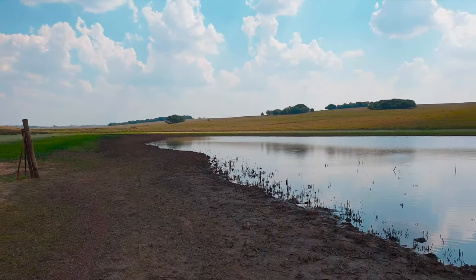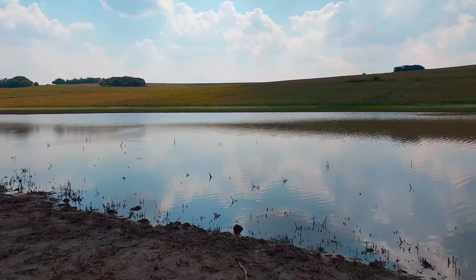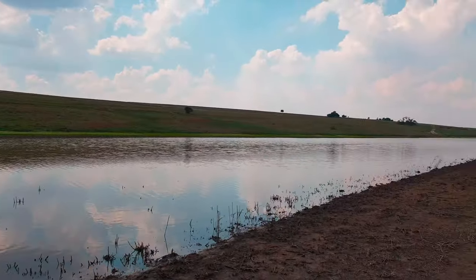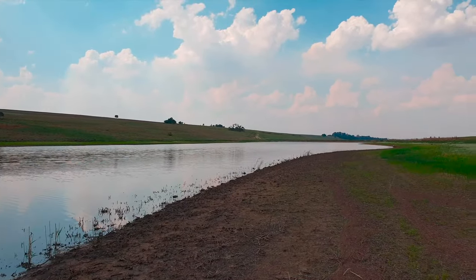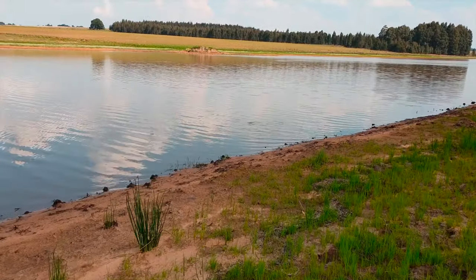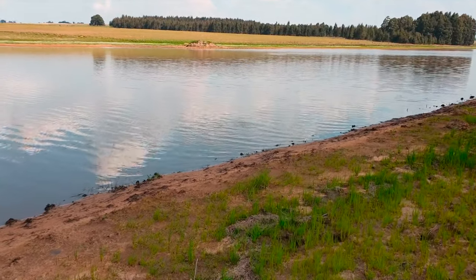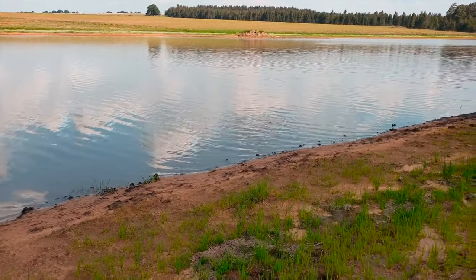Okay, and this is dam number four. Much bigger dam. And apparently there's lots of carp in here. Let's see if I can get close enough to see these carp spawning here. I think they're spawning.